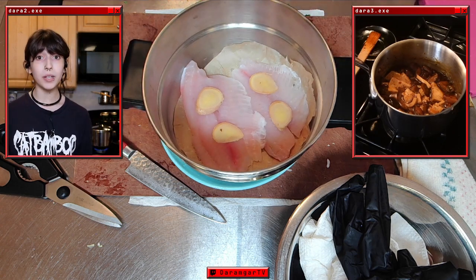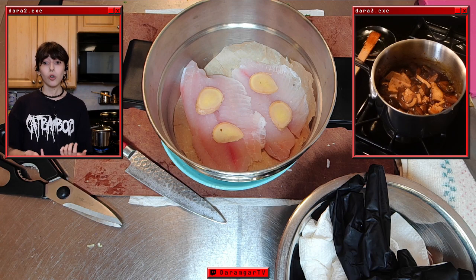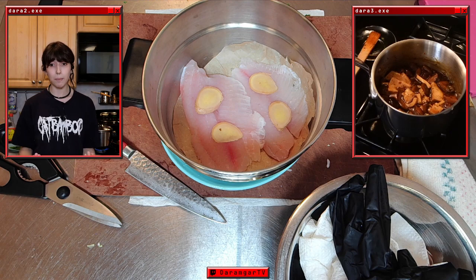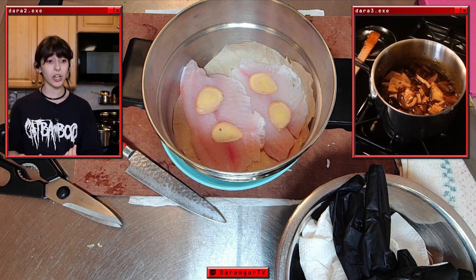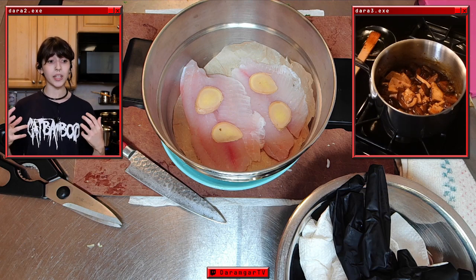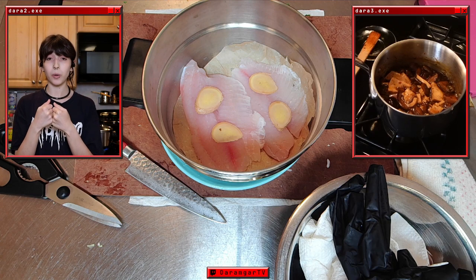So why do we steam it? Steaming is a very nice way to gently cook a piece of meat, right? When you have white fish like this, right? When you have tilapia, when you have red snapper, grilling it very aggressively or hitting it with a lot of heat, you can easily overcook the outside of the fish. By steaming it, it's very, very gentle, it's very delicate, it doesn't hammer it and destroy it with heat, and we get to keep it nice and moist that way.